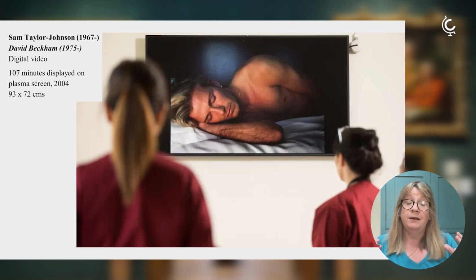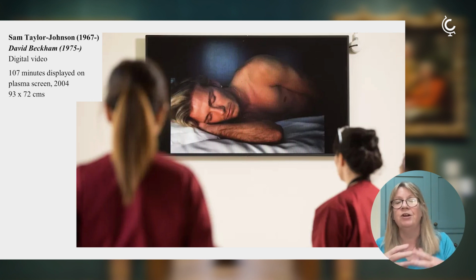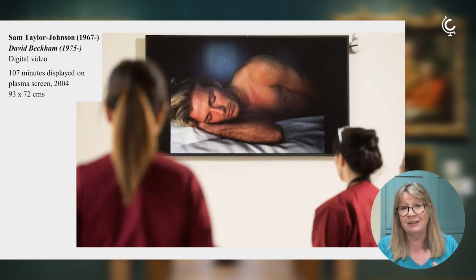David Beckham had been working after playing football. Sam Taylor Wood had videoed him while he was sleeping. So we get the idea, the name David, but we also get David Beckham, who's usually moving fast on a football pitch, here absolutely silent and asleep.